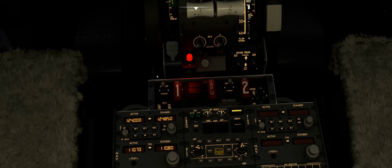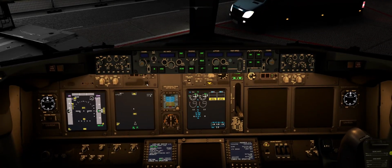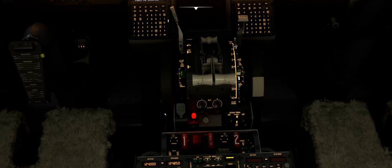Why are we doing this procedure? Because prior to start the APU, you have to ensure yourself that the APU fire system is working and it's working properly. Okay, so that means that you have no fault detection or something like that. Anyway, so we will wait for the APU, and once we have APU on bus, we will perform the fire test once again, and I will tell you why.